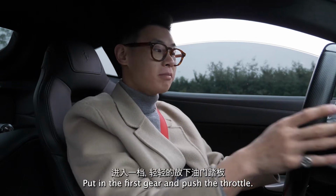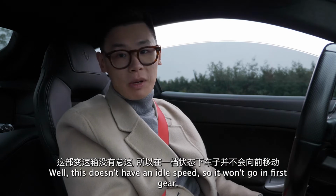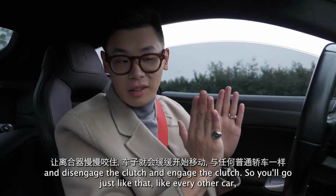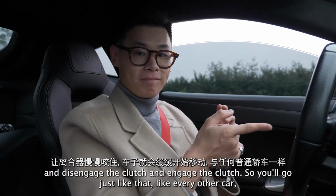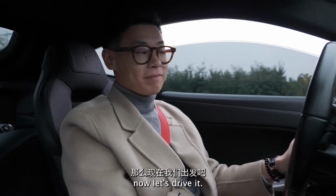Put it into first gear and push the throttle. Well, this doesn't have an idle speed, so it won't go in first gear. So you have to push the throttle, disengage the clutch and engage the clutch, so it'll go. Just like that, like every other car. Now let's drive it.